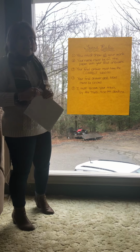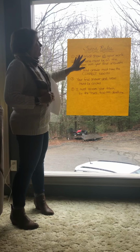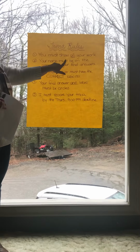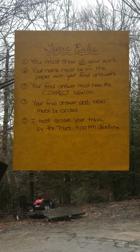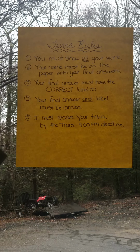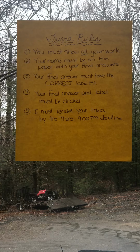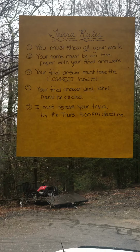I was a little lenient during this trivia because it's been a while since we did it. But I just want to go over the rules again because in the following trivia, I won't be as lenient. So let's look. You must show all of your work. A lot of you use the strategy of guess and check, which is great, but I want to see how you got there. I'm assuming that most of you didn't guess right on the first turn, so I want to see all the work that you did up until that point. So remember, show all your work when you hand in your trivia.